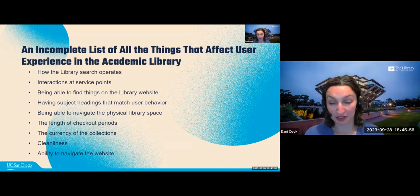The length of checkout periods, again, understanding how people actually use the materials that come from the library. How current are the collections? Do they match the things that people are actually researching now? Does it match the agendas of faculty? Does it match the courses that are being offered to students? All of those things we can't understand without doing some research into what those folks are actually doing.